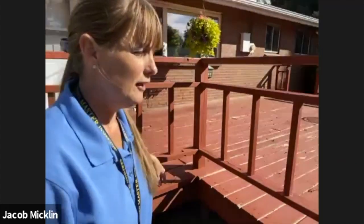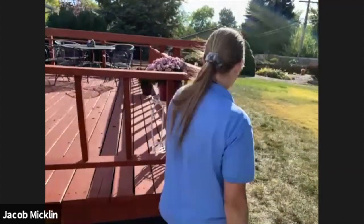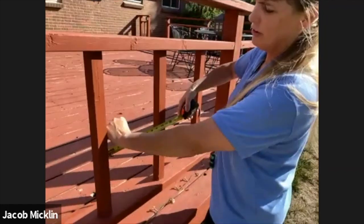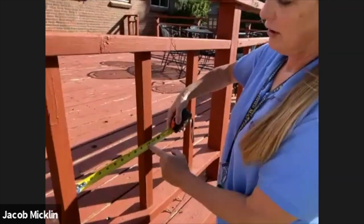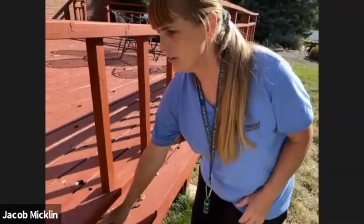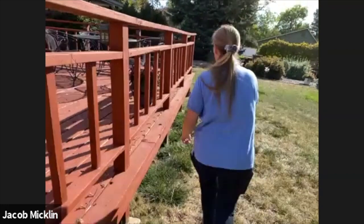The only thing I would note about this is that we like to see 4 inches between each spindle. And so I would recommend they add spindles to accommodate for that added safety feature there. Okay.